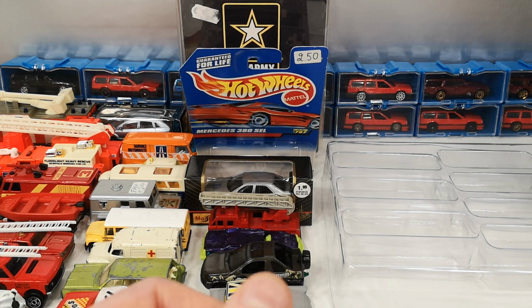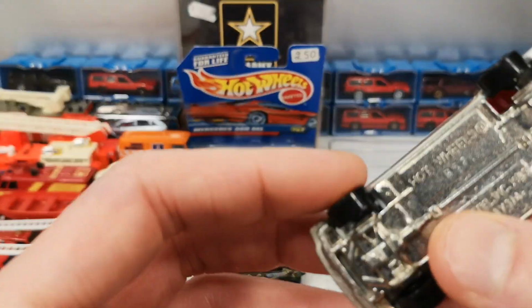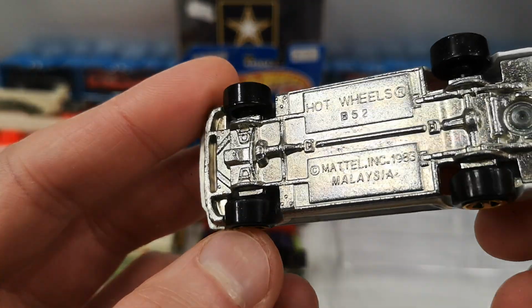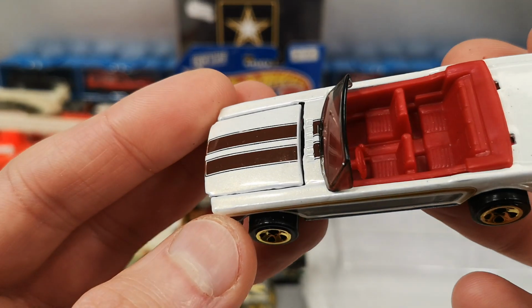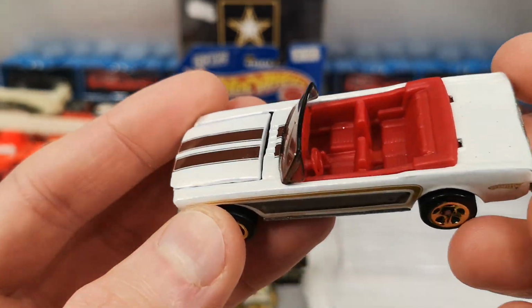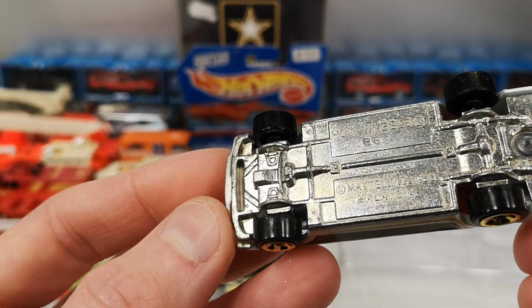And then the 10-pack exclusive, the 1965 reverse base, 1965 Mustang convertible in pearl white also. Got some flaking going on. I think that's from the base.